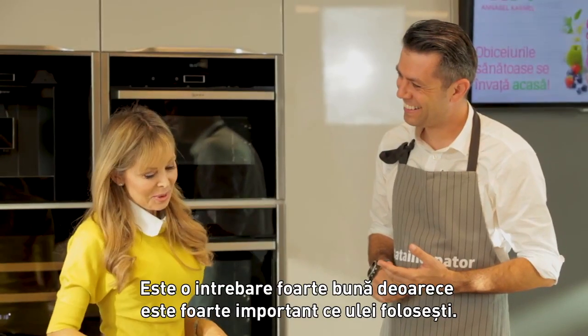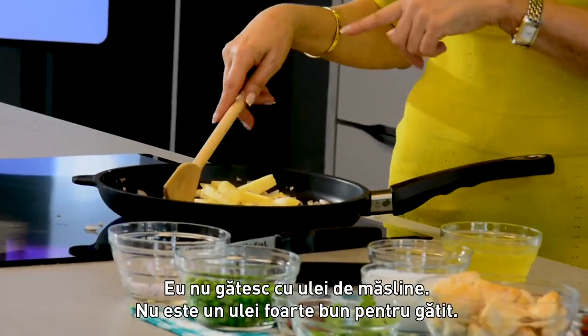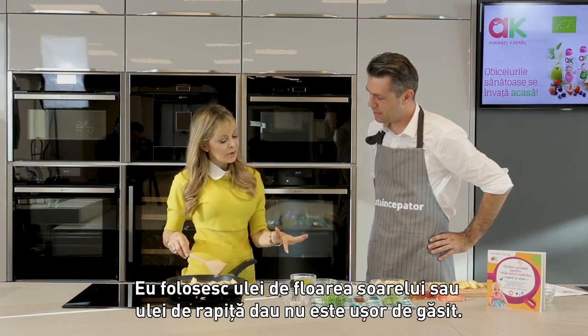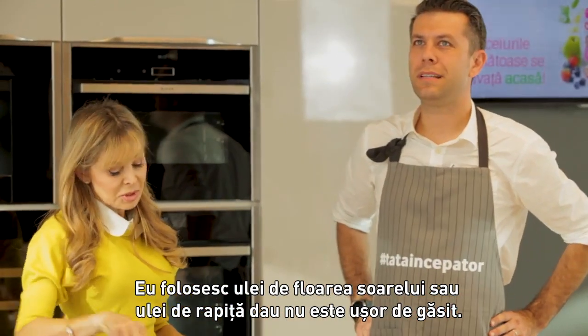So that's an interesting question, because it's really important what type of oil you use. I don't cook with olive oil. It's not such a good oil for cooking with. I'm using sunflower oil, but the other good oil is rapeseed oil. But it's not so easy to find.